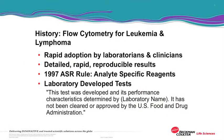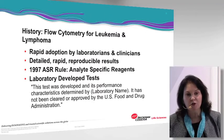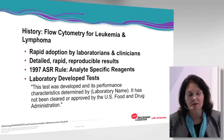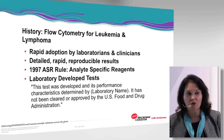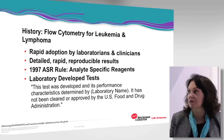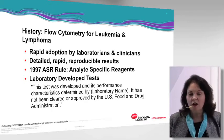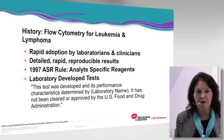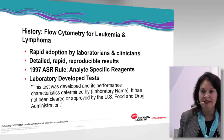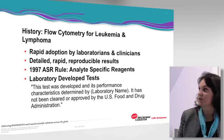So it turns out that this technique was incredibly robust. It yielded very detailed, very rapid results. The typical turnaround, if you're in a hurry, for a leukemia lymphoma diagnosis by flow cytometry is on the order of 2 hours, actually under 2 hours in some instances, with very reproducible results. Consequently, there was very rapid adoption by both laboratorians, who loved the speed and efficiency, and clinicians, who loved the quality and timeliness of the results.